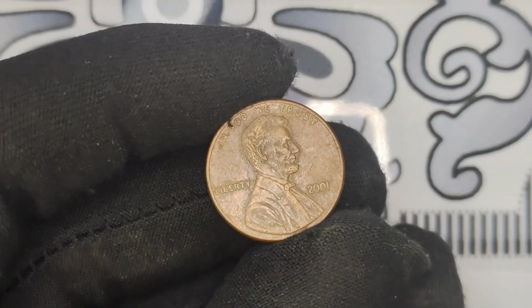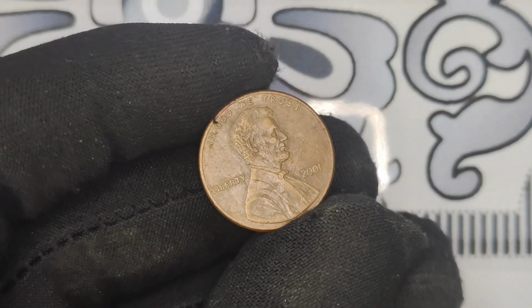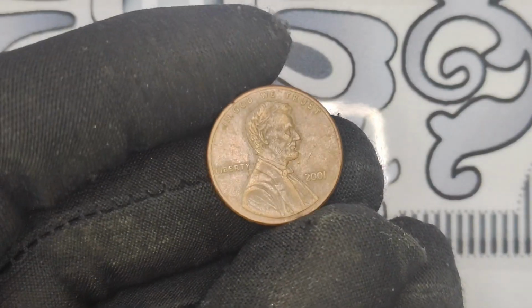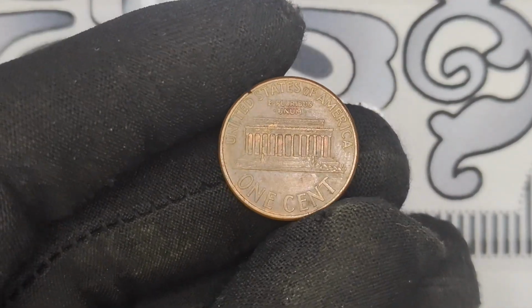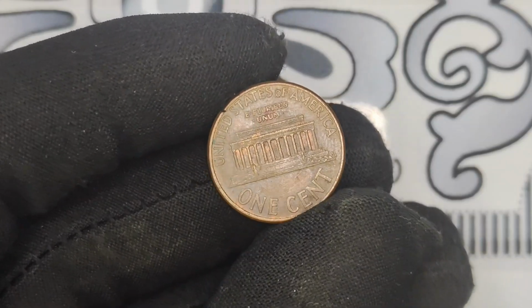So, what happened? Why was there a 2001 penny made without a mint mark? Well, it turns out that Philadelphia was responsible for minting a large number of pennies in 2001. However, some of these pennies were accidentally produced without the P mint mark. This was likely due to a malfunction in the minting process, and these coins slipped through the cracks.